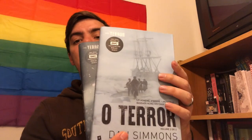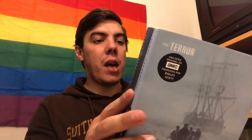Then I have two books. It's a duology. I gained this in a competition. I answered the question right and I gained these two books from The Terror from IMC, and the books are from Dan Simmons, The Terror Volume 2 and The Terror Volume 1. So this is Volume 1 and this is Volume 2, that I still have to read. And the question was which producer was producing this, and I answered Ridley Scott, the guy that makes our amazing Alien movies, or at least produces them, right? So I have these two.